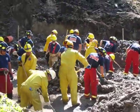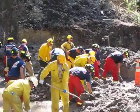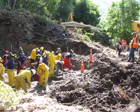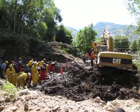Now you can see we've only made it halfway across the house. This was our most likely area to search from the interviews that we got. So we're going to get this half done and then we'll move on. Half of this house is still buried under 25 feet of material, you can see. So this is going to be a very, very time-consuming process.